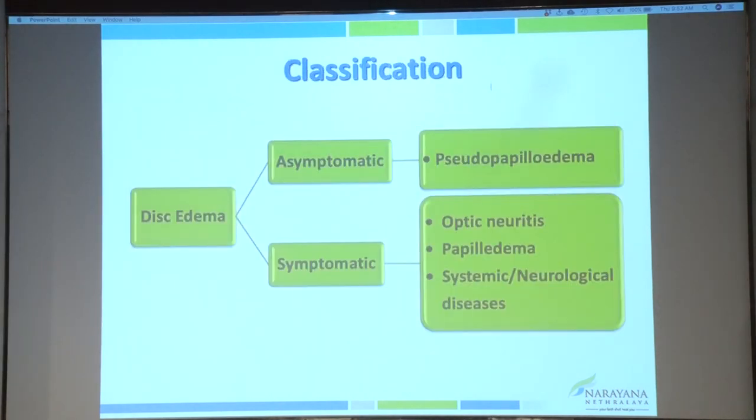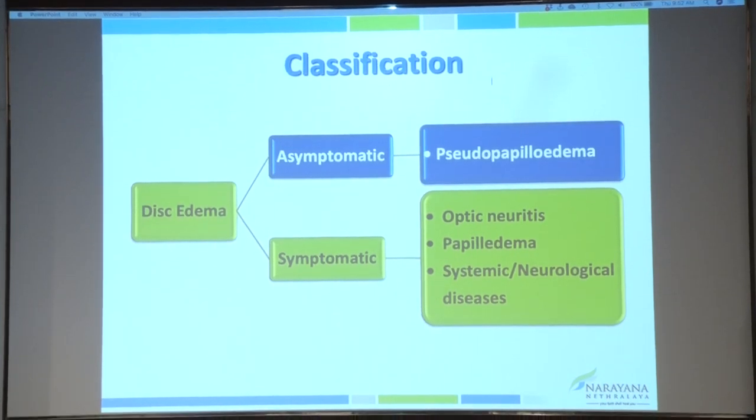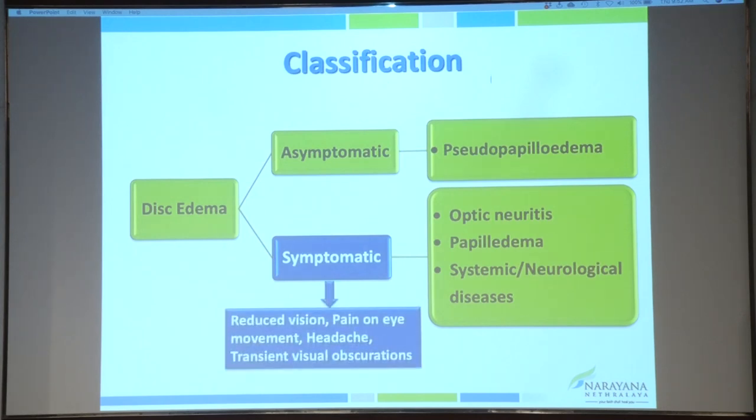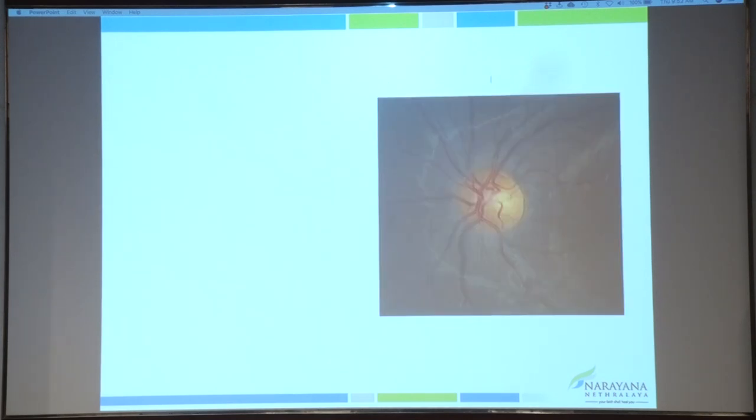So when you have something like a disc edema, you need to classify it into asymptomatic, which is a pseudopapilledema as shown, or symptomatic, which is seen here, where there's either reduced vision, pain on eye movements, reduced color vision, headache, transient visual obscuration, which will give us a differential diagnosis of optic neuritis, papilledema, systemic or neurological diseases. So let's then understand what is true disc edema.